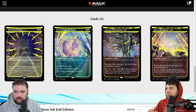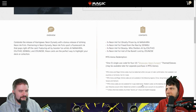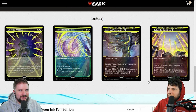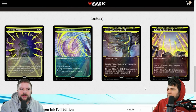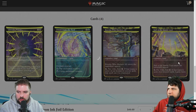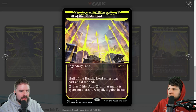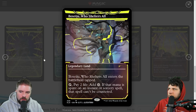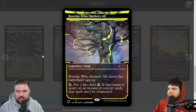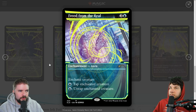Before you talk about this, we have a Secret Lair Street Fighter that has 8 cards in it for $50. This one has 4 cards in it for $50. What's the difference? Well, they don't look at the secondary market, I promise. Look, this one's hard to talk about the value of because these are all foil. And if you want to go get a foil copy of Hall of the Bandit Lord, that's $150 foil because it's only ever been printed in Champions of Kamigawa, and you have to find a foil of it past that. If you want a foil of Boseiju Who Shelters All, this is $107 foil that's only ever been printed in Champions of Kamigawa.